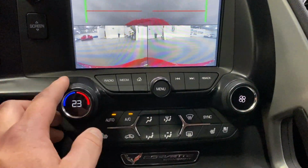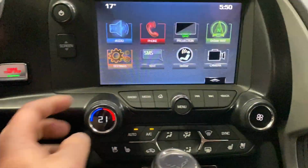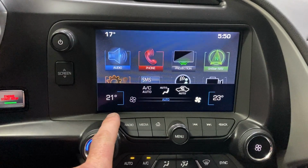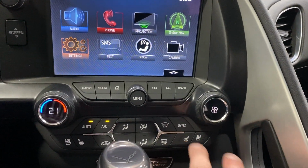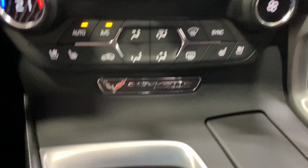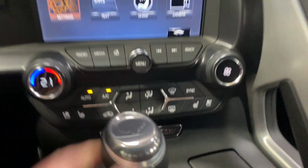So here, I gotta put it in park. So I'll put it in park, and there you can see the temperature control is there for the driver's side. We've got the passenger control over there. And then you've got heated and cooled seat for the driver here, as well as secondary controls for the passenger here. There's your Corvette nameplate down below.